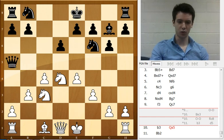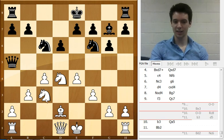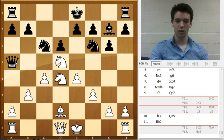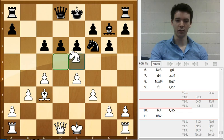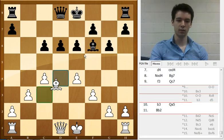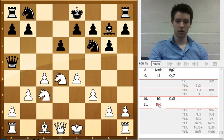After, for example, bishop d2, black could play knight c6, attacking a knight on d4. And now let's say knight d5, queen d8, bishop c3, and now black can solve this tension in the center with e6, and after a massive exchange of pieces, the position will be around equal. See, this, and queen takes, and this position should be equal.